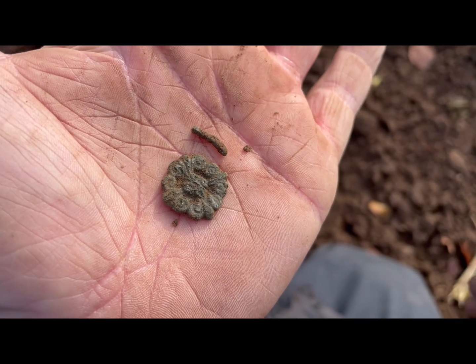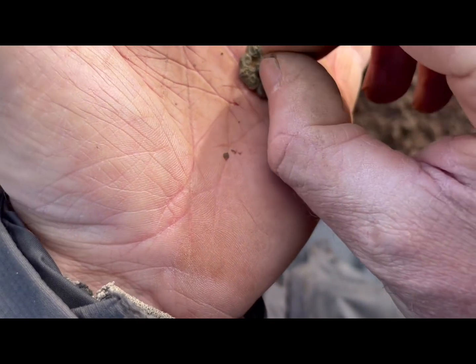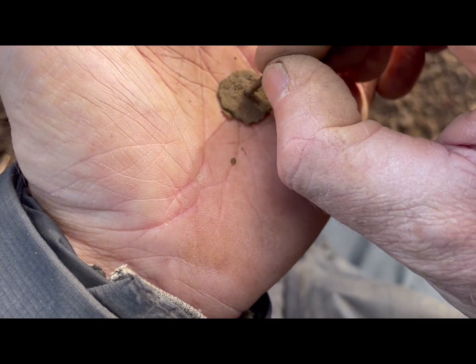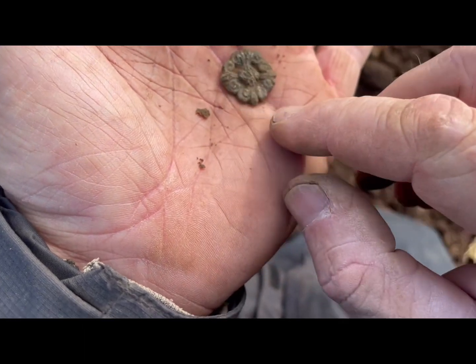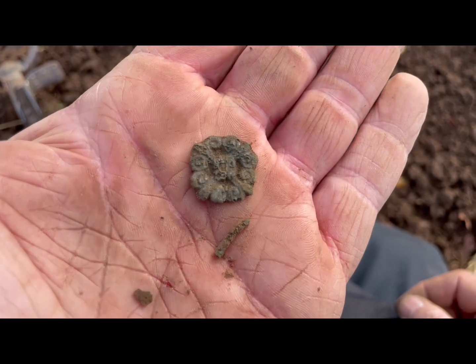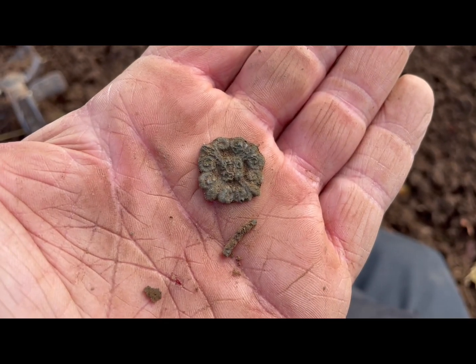Well, this is a lovely bit. I think it's a stud of some sort. I'm not sure, but just on the back as I was cleaning it, this blimmin' thing come off. It was on here, so I think it's a stud of some sort. But yeah, very nice, decorative. Look at that, beautiful. Anyway, on to the next.